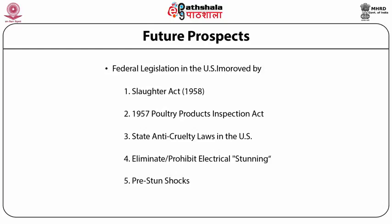The idea of carbon dioxide to immobilize chickens prior to slaughter is not new. But early research in the US did not lead to any commercial development. One of the big advantages of gaseous stunning is that birds could be stunned in their transport crates, eliminating the handling stress associated with uncrating and shackling.